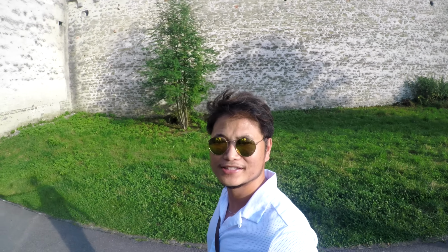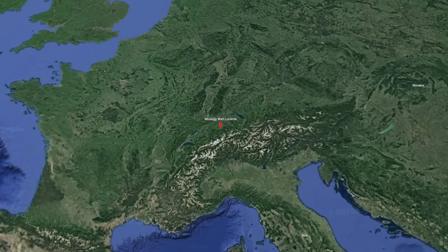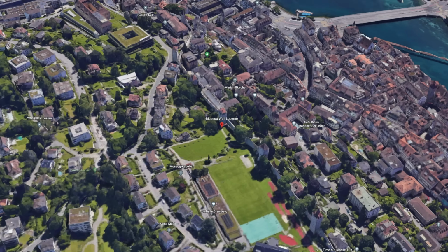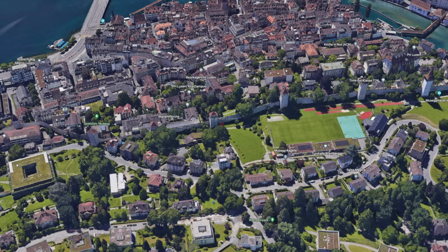We are still in the city of Lucerne, and right now we are still walking beside the old walls of the old city. Old part of the city, old town. Once a symbol of power, the Museg Wall and its nine towers are part of Lucerne's historic fortifications in Switzerland. Forming a striking crown around the old town, the wall can be seen from afar.